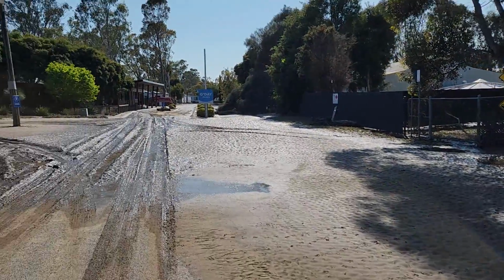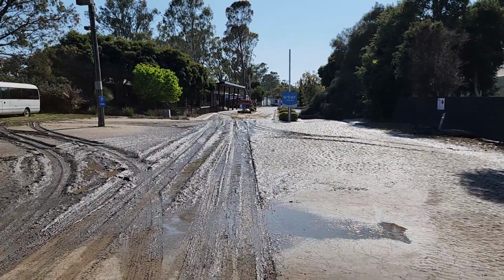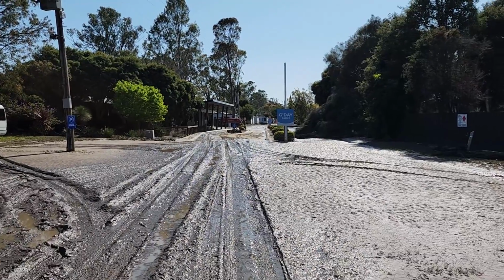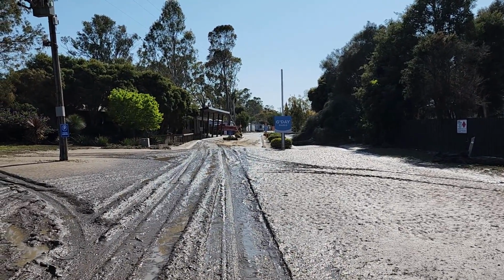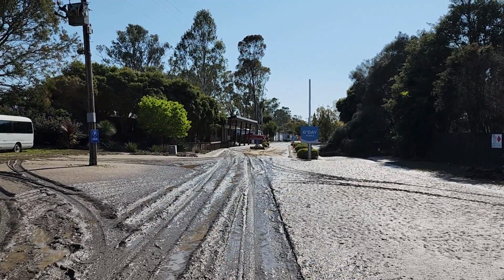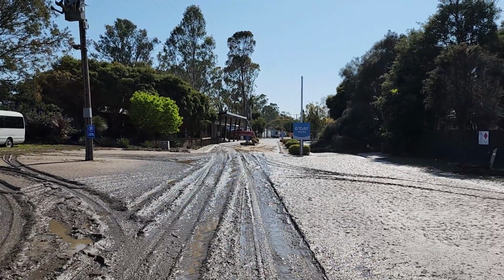So here's the entrance to the park. There's obviously been some cars in this morning, people who had belongings in cabins. I'm sure they're trying to rescue stuff. I probably should get off the road shortly. The cafe is just in that front building there, so it will be accessible for Jess to maybe get in and try and salvage some other stuff.